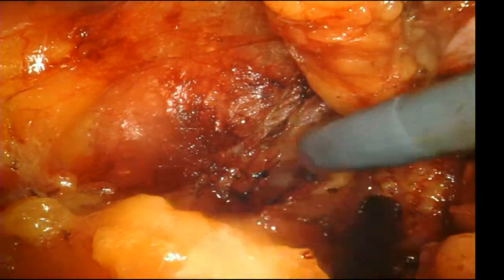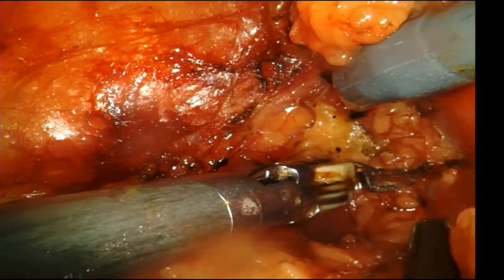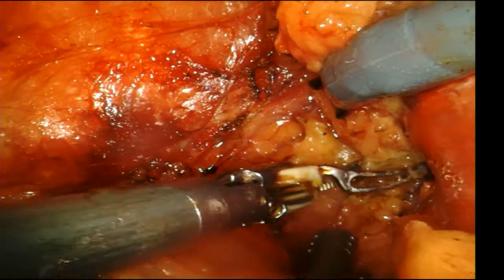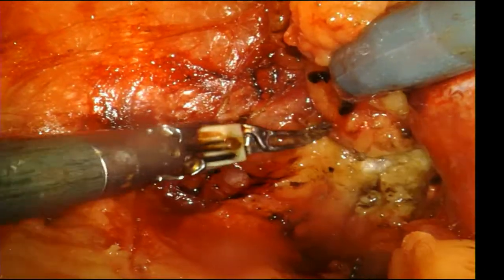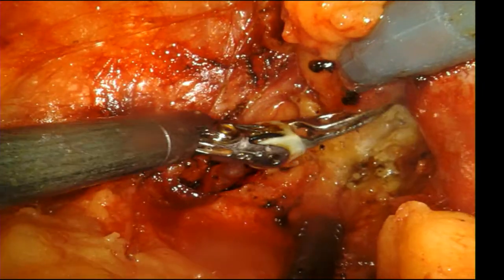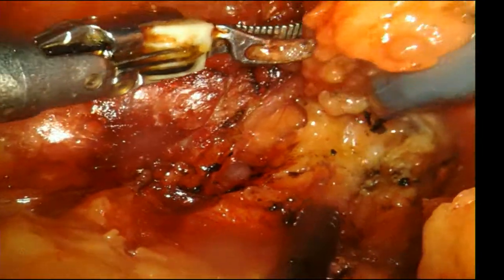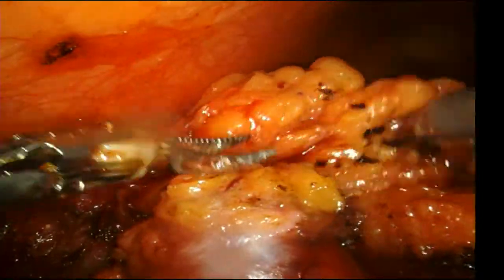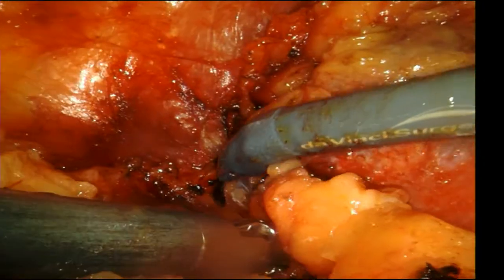I'm trying to peel this fat off as one unit here, rather than piecemeal, because we send this as a specimen afterwards. The pathologist will be able to check it for us, make sure there was no fat invasion. It doesn't look like it, but you never know. All right, I'm going to start pulling this kidney over towards me so I can get behind it.